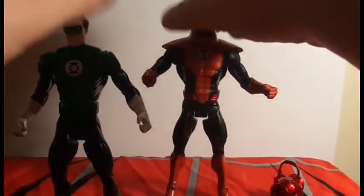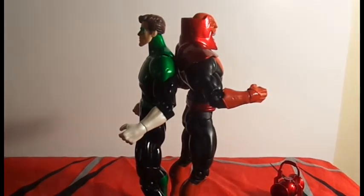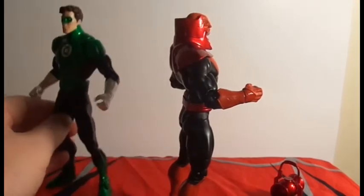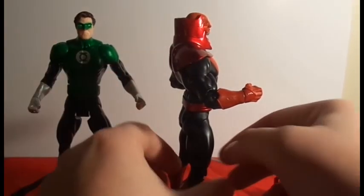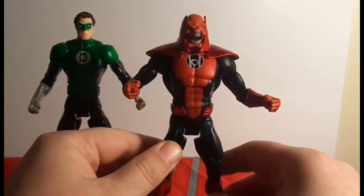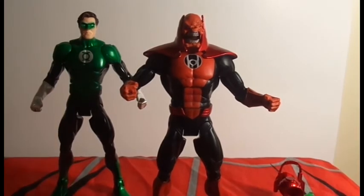So if you look at these two guys, back to back, Atrocitus is just a hair bigger. So I really think that they should have made him maybe just a little bit bigger. But overall, I think he's going to look great with the rest of the Red Lanterns that I have. Very cool figure. Very glad I have him.